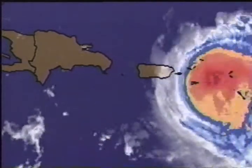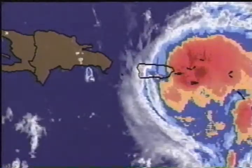This hurricane is not going to weaken. The National Hurricane Center has it as a minimal Category 3 over Puerto Rico. Right now it's 1 mile an hour shy of that. That's really a trivial difference. It's really very, very close to major hurricane impact on Puerto Rico.